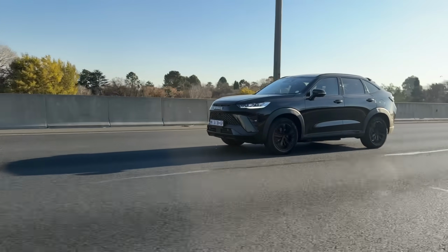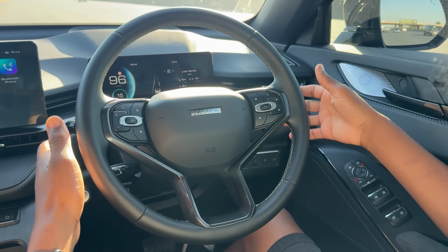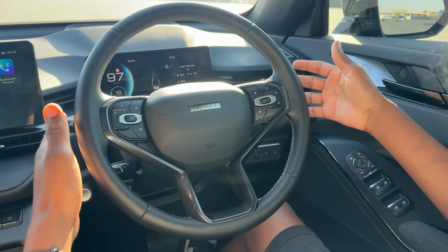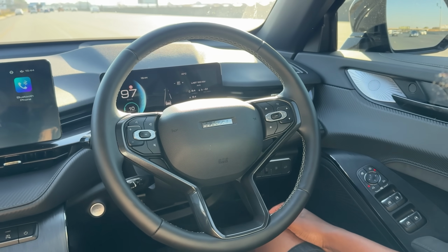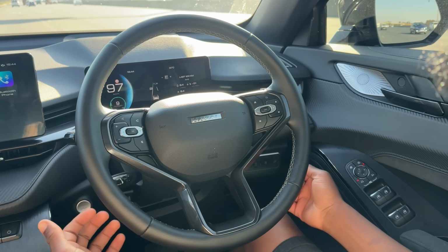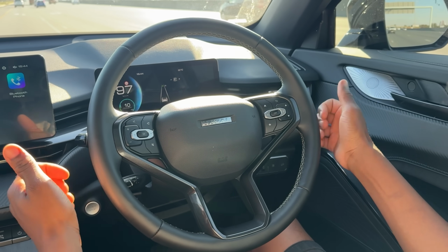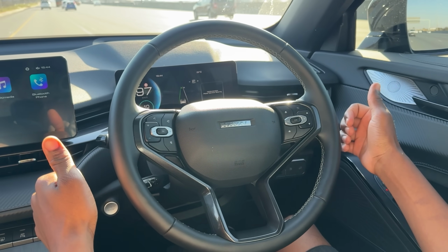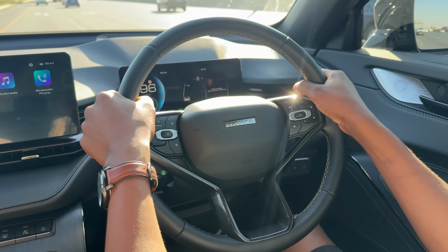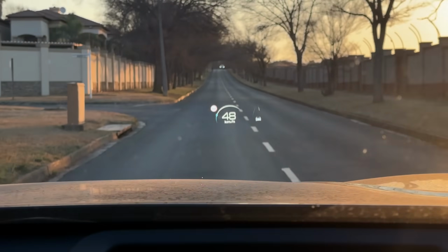But it's not just fast, it's also safe. You get 7 airbags, pre-collision warning, automatic emergency braking, lane keep assist, adaptive cruise control, traffic jam assist, and it actually works and works properly. I was in a traffic jam yesterday, just put it on, and the car was accelerating and braking on its own. And the best part is, nothing I've mentioned in this whole video is an optional extra. You buy the car as it is.